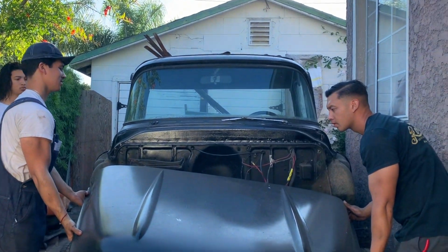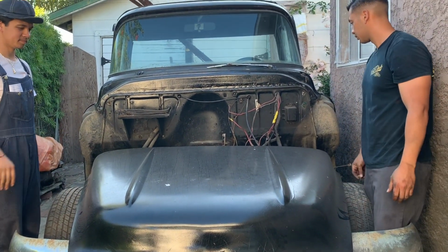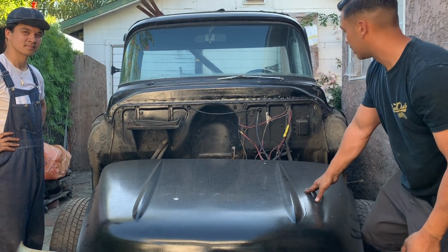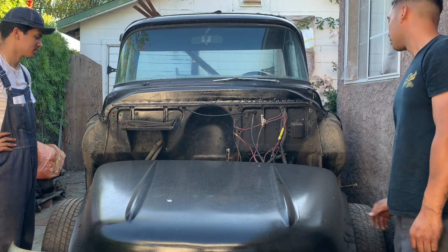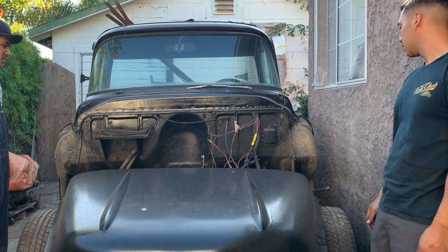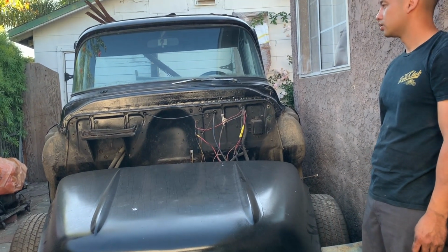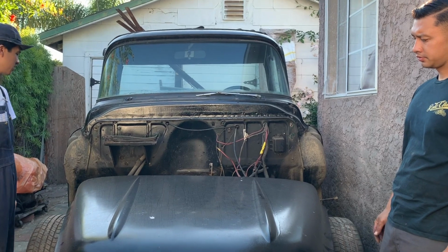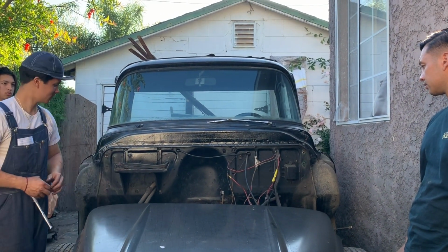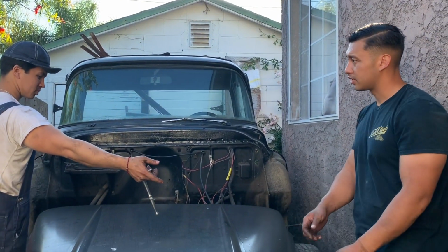Where are we going? Clean it all up. That's what we'll start measuring. We gotta start cleaning, degrease it, and start measuring where the cross numbers can go. And if they buy the cab, then we can take the cab off and put it on that stand.